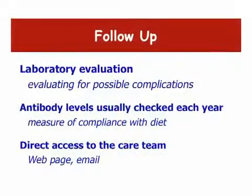I'm going to spend just a couple minutes in closing here to talk about follow-up, which ends up being the biggest part, because we make the diagnosis, but then someone's going to go on and live the rest of their life with this disease. So how do we follow them up? We check the antibody levels. We usually wait a year to test them because it can often take that long for the antibody levels to fall. So again, remember those TTG and endomysial antibodies come off the gluten, so there's no more gluten in your diet. Those antibody levels should come to normal.